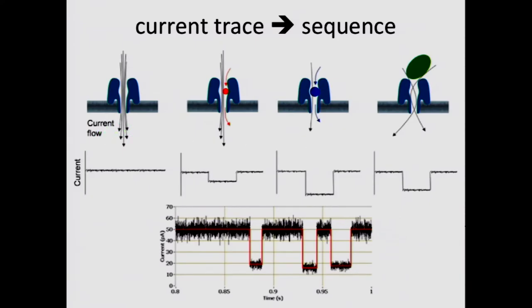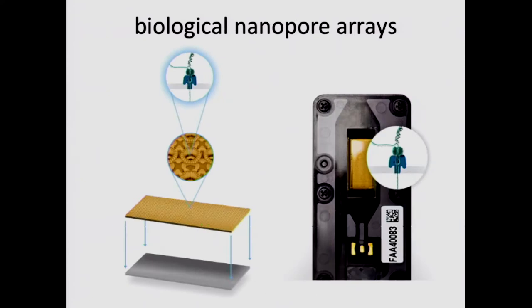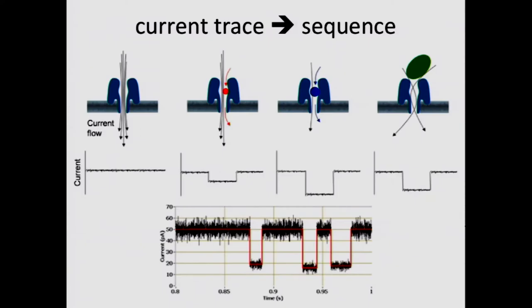Okay, so here's the idea. Across that membrane, from the top to the bottom of the membrane, you have some sort of electric potential, right? Some kind of voltage difference. So when the pore is open, there's current flow. But if some other molecule floats into the pore, it can disrupt the current flow in various ways.